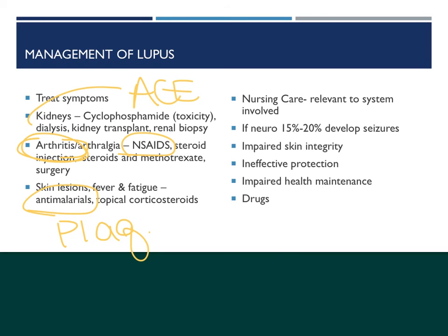Probably when I'm looking at this, realize that the number one nursing diagnosis related to lupus would be fatigue. Many of them experience fatigue. It's because they're in chronic pain, have inflammation, altered immunity. So this is an individual, as we talked about with rheumatoid arthritis, they have to have rest periods, put the important things of the day first, space things out.